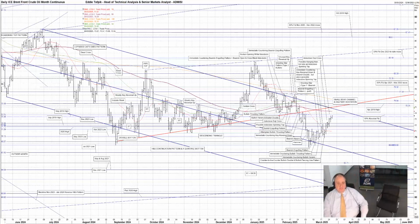Now, so far today, a higher open and a tentative test up into the 73.38 to 73.73 congestion area overhead, but very tentatively, and we are still within yesterday's range, well, almost, just now.